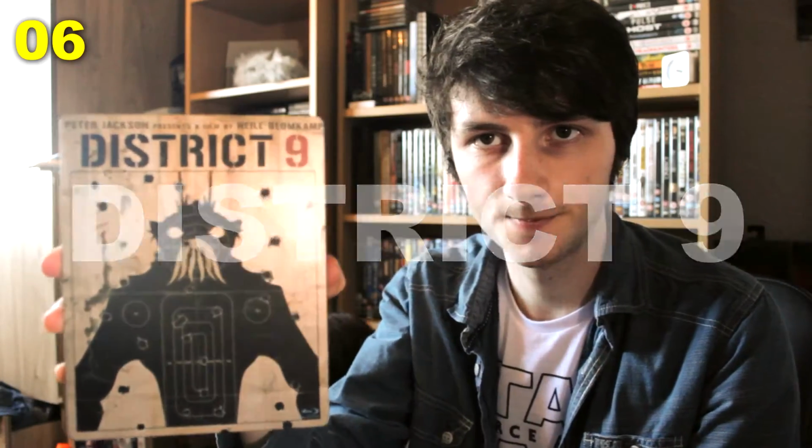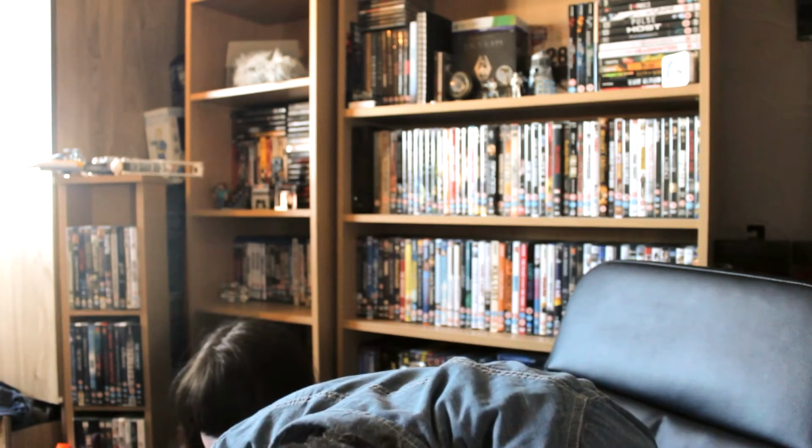Number 6. Is it 6? Yeah. District 9. Probably still Neill Blomkamp's best film in my opinion. There's the back. Probably one of the better examples of some nice artwork in a steelbook. This is how posters should be made, I think. Because it's interesting that it's not just what you see with every other film advertised out there. It kind of shows the human brutality towards aliens, which is what the film's about, kinda, ish, maybe. Nice sleeve again, probably up there in the high end of my favourite sleeves for steelbooks. There's a little alien up there. Number 6. No. What? 5. 1, 2, 3, 4, 5.